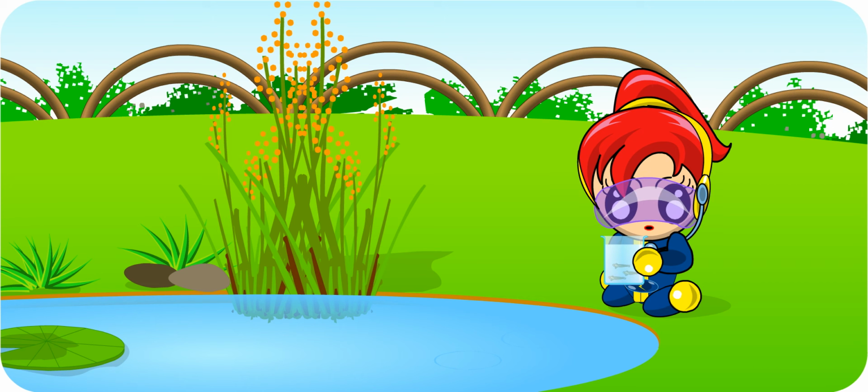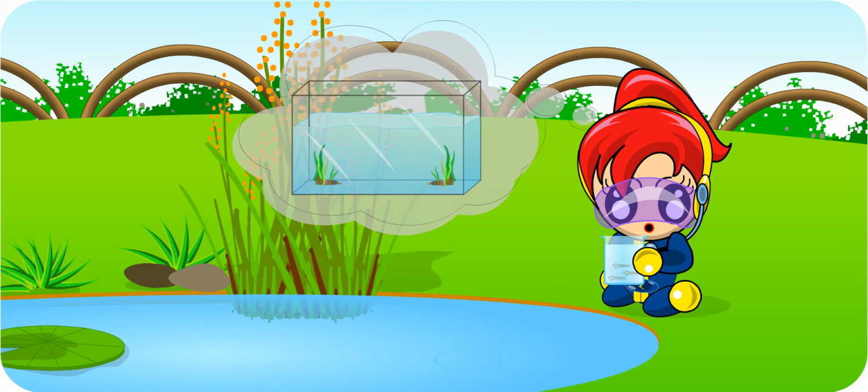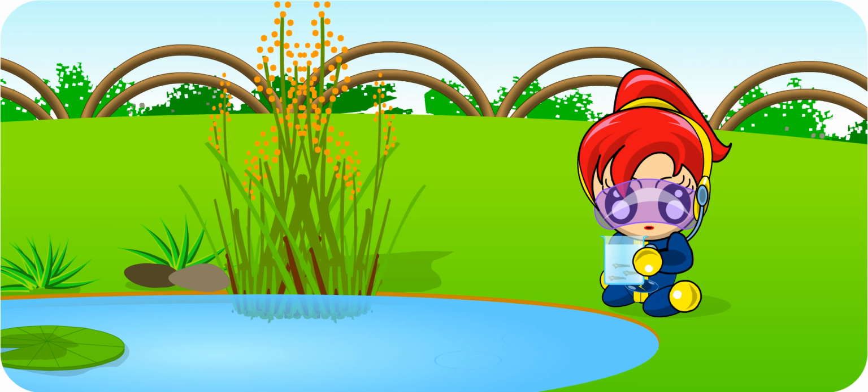The new environment? You mean their new home? I intend to keep them in my fish tank. Return the tadpoles to the pond first, Turbo Girl. We shall take a look at the living conditions which tadpoles need. You want them to grow up healthily, don't you?